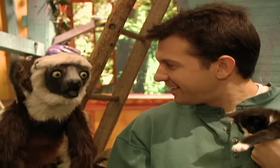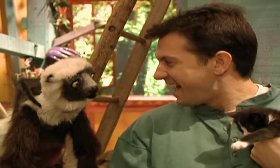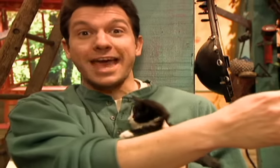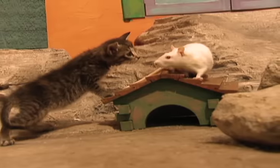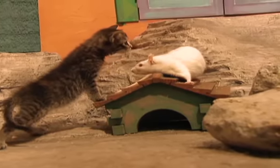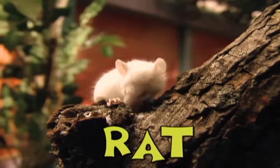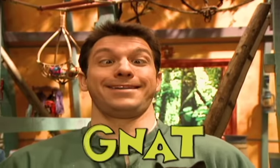I've got a cat crawling down my back. There's a cat in a hat. And there's a cat with a rat. There's a bat, a rat, and a gnat.